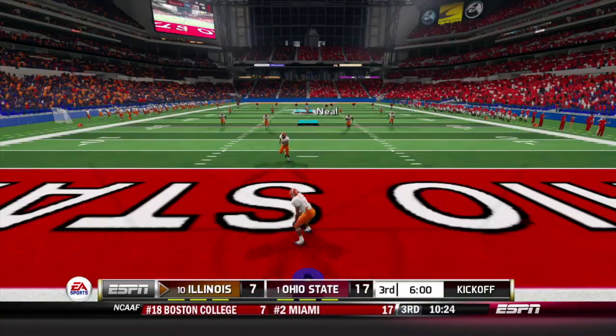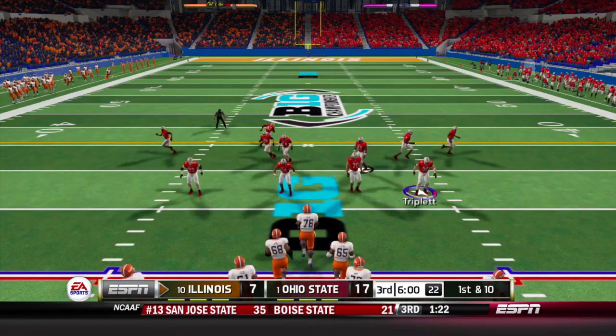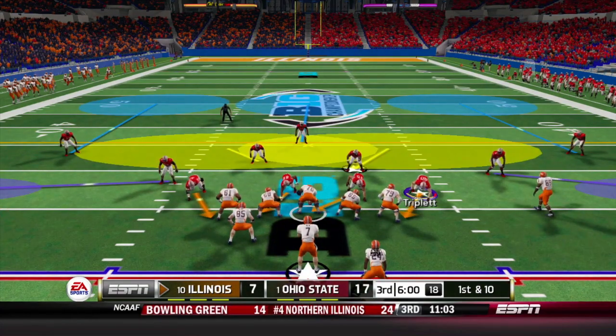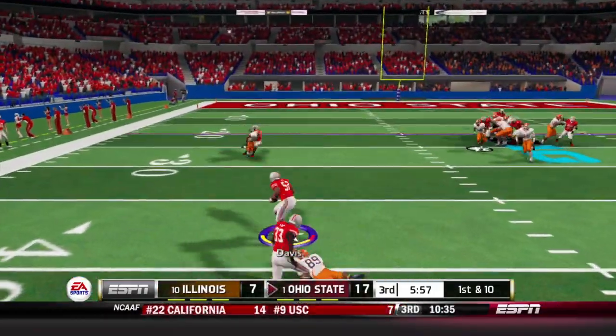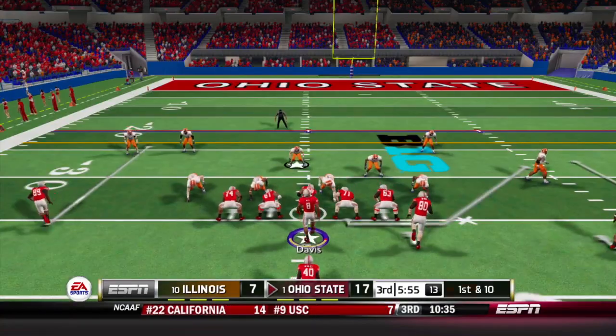He just drills this one. There's got to be some sense of urgency to this offense right now. They don't have the luxury of wasting drives if they want to get back in the game. Throws right, intercepted. And they make the stop.